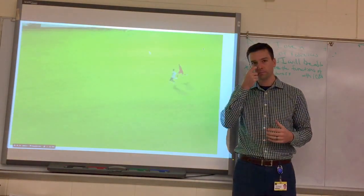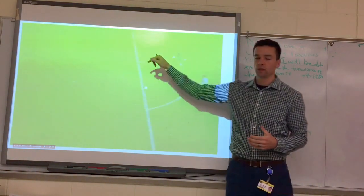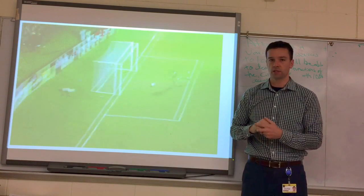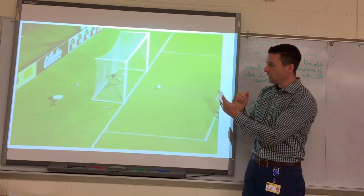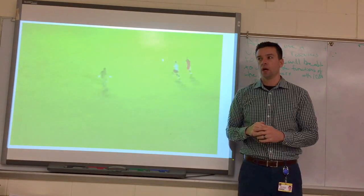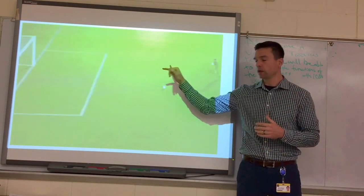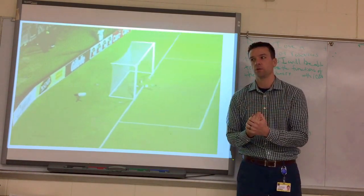So I found this little clip here, hopefully you can pick it up, of a goalie who's saving a goal, and it's a pretty phenomenal save. By all means take a look at it, but I'm using this to ultimately teach you about the three main things that neurons do. If you're this goalie, I'm going to talk you through the three main things he's got to do in order to save this goal.